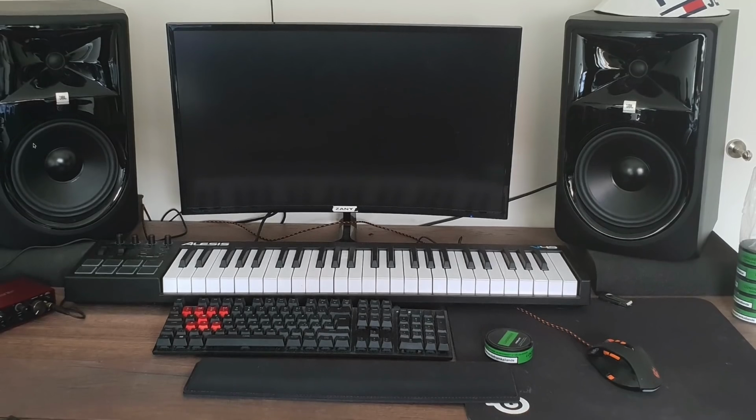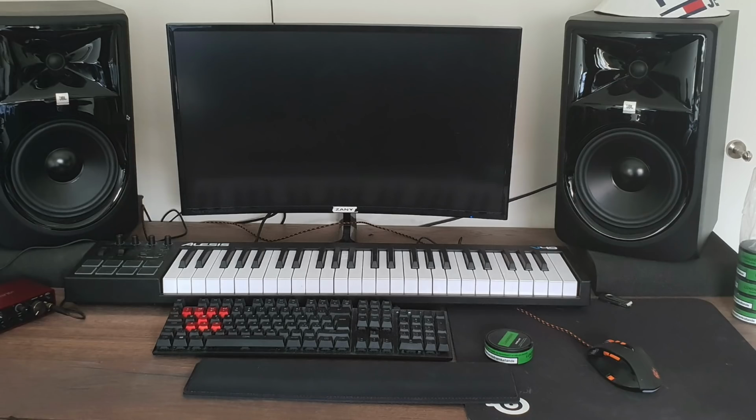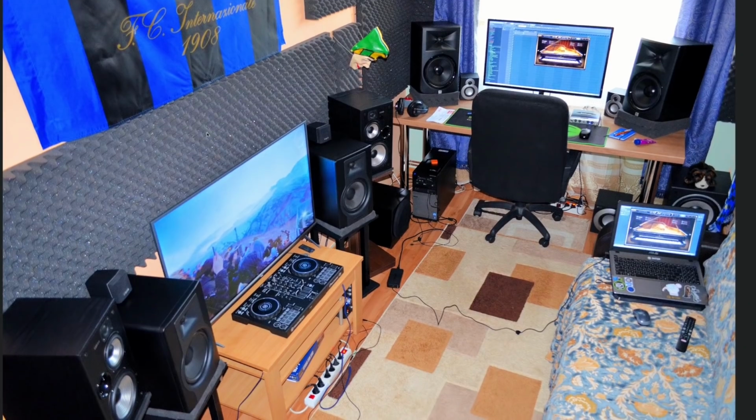Nice setup by Jacob from Sweden. JBL speakers. What is that green stuff? Is that like chewy tobacco stuff? I hate that stuff. I don't get why people are so into it, but yeah. Whatever makes you creative.